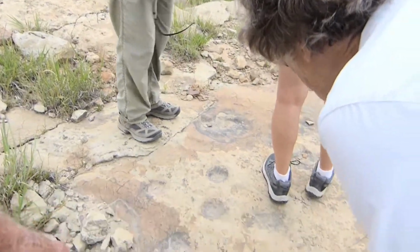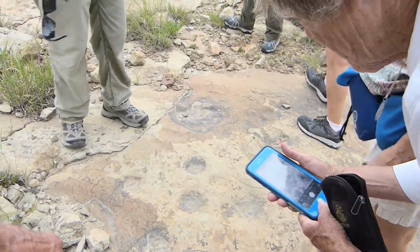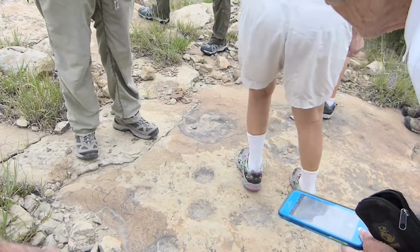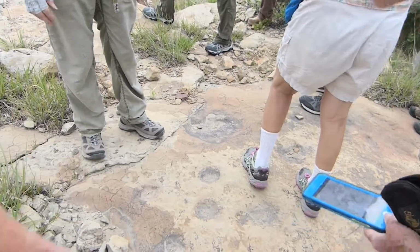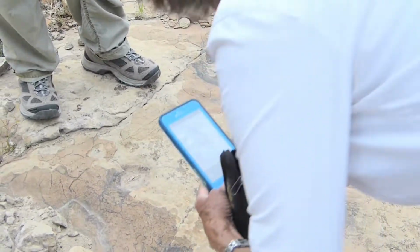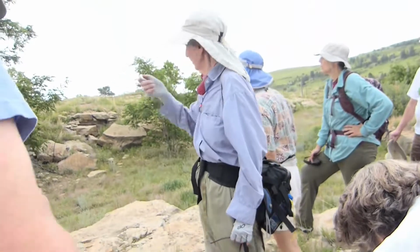You're talking about these depressions? These depressions are what we're calling, in another place, giant tortoise tracks. I'm not committed to it, but these aren't the best. We have some better that are just around the corner.